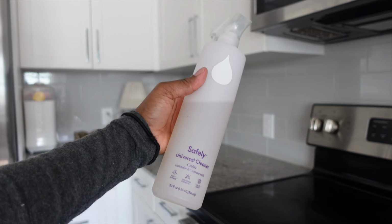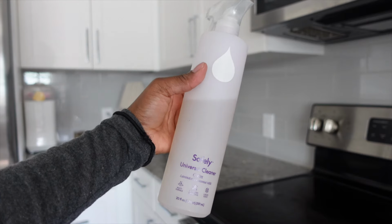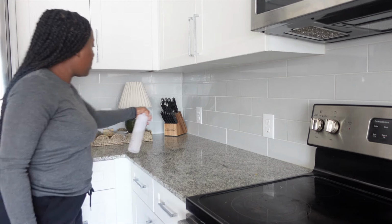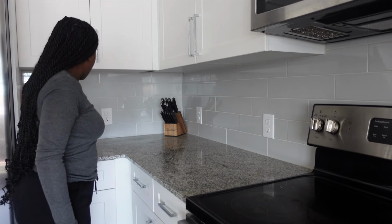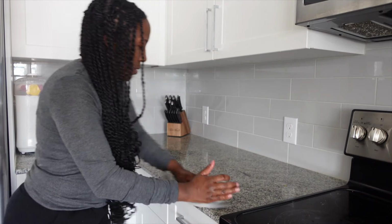So I'm using my favorite cleaner right here. It smells so good. I actually bought this last year when I was pregnant, and I just fell in love with the smell, so I got some more. I'm just gonna spray that on the countertops. It smells really good. I really love this cleaner. It does get really soapy when you put water on it, so you have to make sure that you rinse it off with water afterwards.